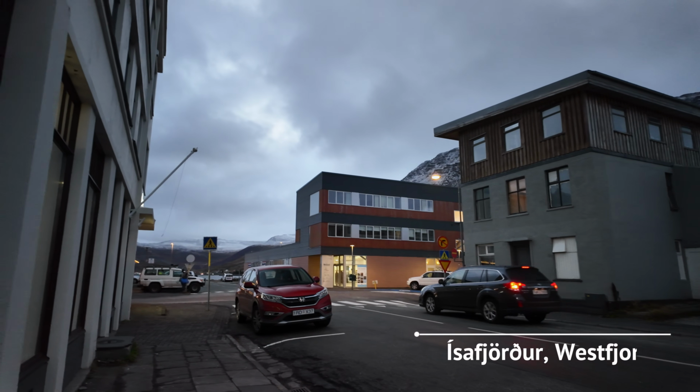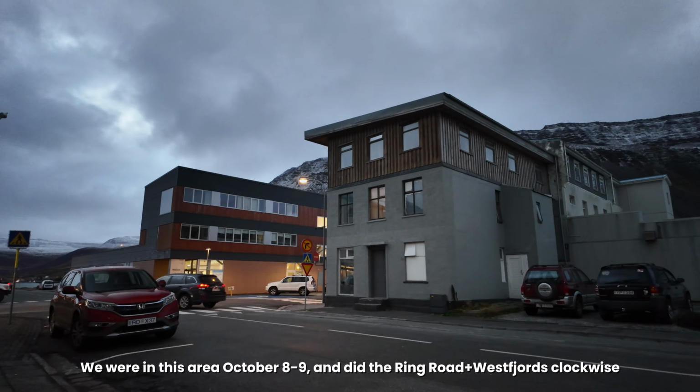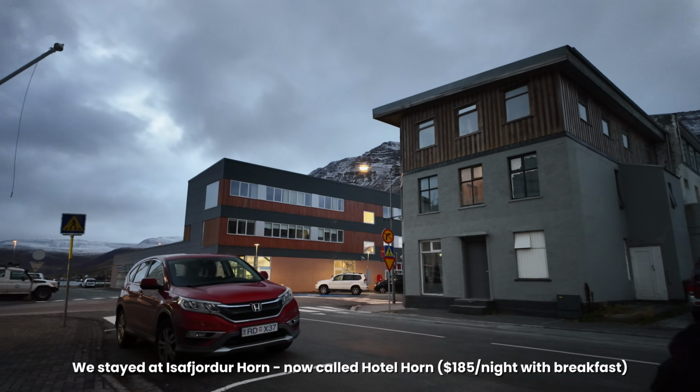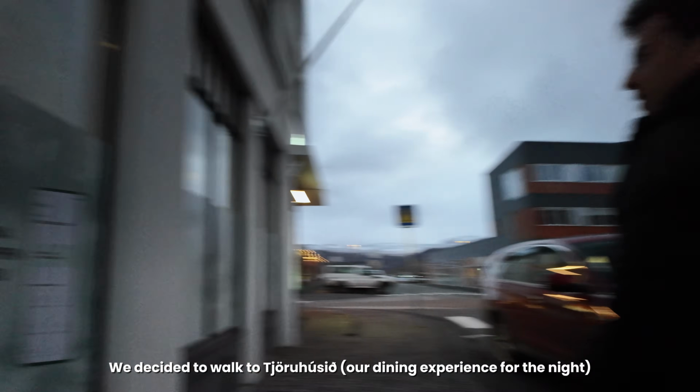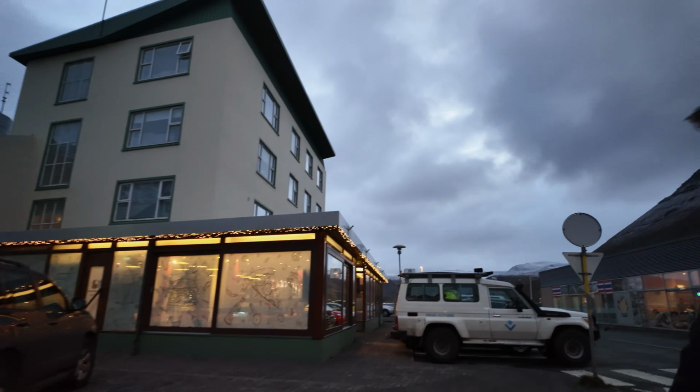We begin in the peaceful town of Ísafjörður, where we spent one night after Dynjandi waterfall. We walked from our Hotel Horn to Tjöruhúsið, which is one of the most amazing restaurants in Iceland. Even at night, the town feels safe and welcoming. You'll notice how quiet it is, how very few people there are, and not even very many cars that drive through.